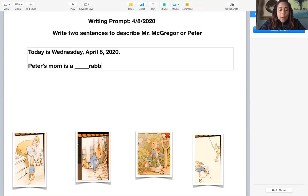blank rabbit. What kind of rabbit is she? Is she a pink rabbit? Is she a black rabbit? No, she's kind of like a tan rabbit, right? So we could put that in there. Peter's mom is a tan rabbit. What would go at the end of my sentence? That's right, a period, right?